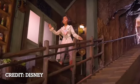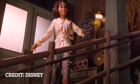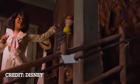So now we head into the barn scene, and instead of there being nothing in the barn, we have our first animatronic of the ride, which is a highly advanced animatronic of Tiana, who's welcoming us and leading us up into the gardens of Tiana's Foods.